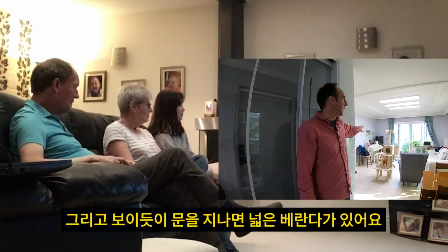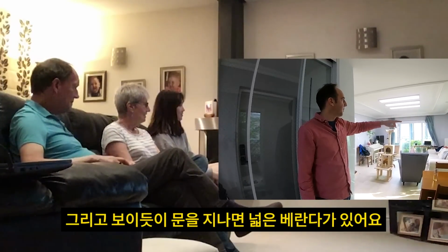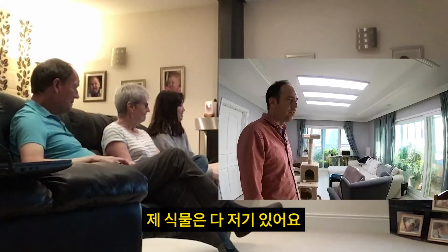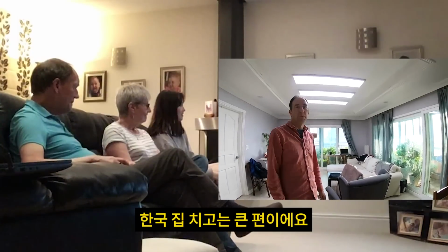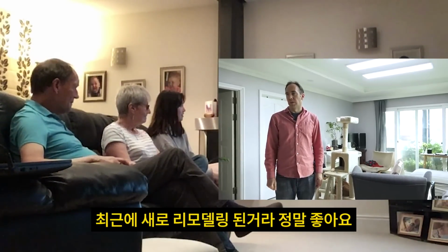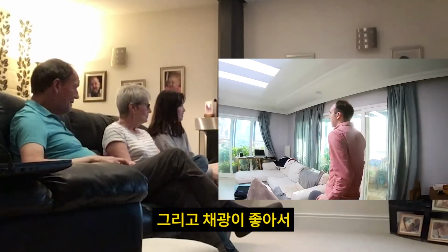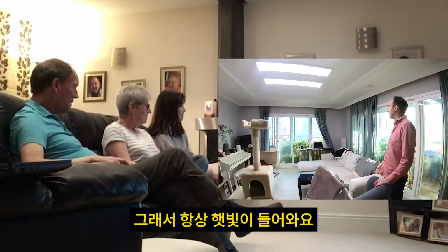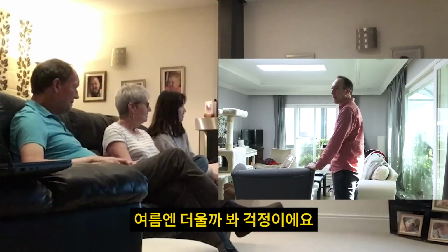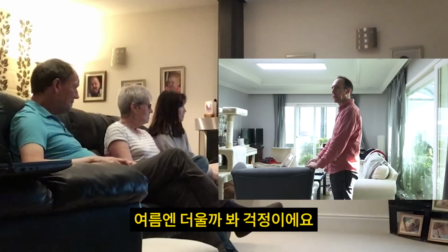And as you can see through the doors, there's a large veranda space where all my plants are. For a Korean house, it's pretty big, especially for me being here by myself. And it's all newly remodeled inside, so that's good. There's lots of light during the day, so always lots of sunlight coming in, which was good in the winter when it was nice and warm, but I'm a bit worried about what it'll be like in the summer when it gets really hot.